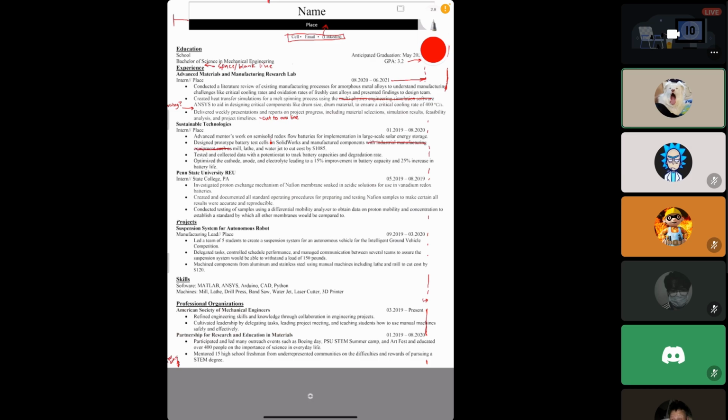I probably just say using, and then this cut costs is just a question mark for me. I don't see the connection between, hey, I used these tools and therefore I cut the cost by $1,000. There's kind of a disconnect for me there. Do you guys see it too?